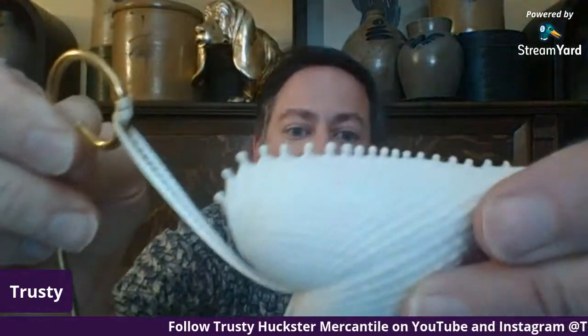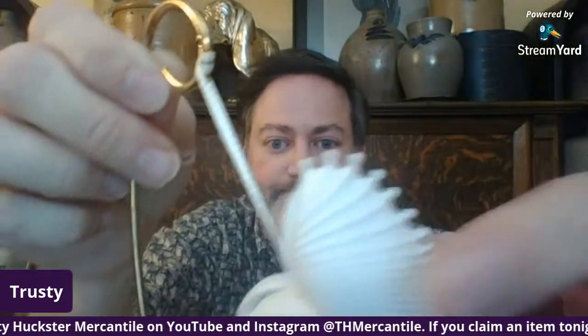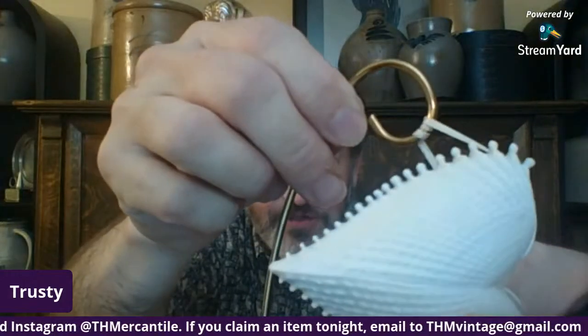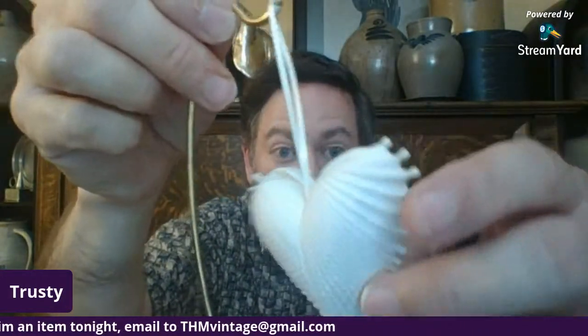It is in excellent condition. You can see along these edges, there are these little pieces that kind of poke out. I'm not sure exactly what those would be considered. They're all there. They all seem perfectly fine.